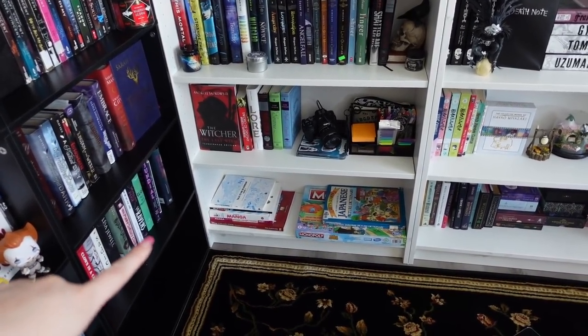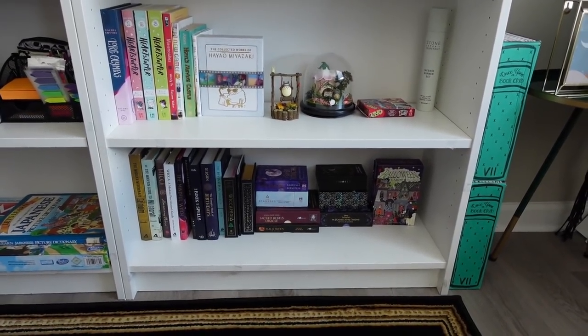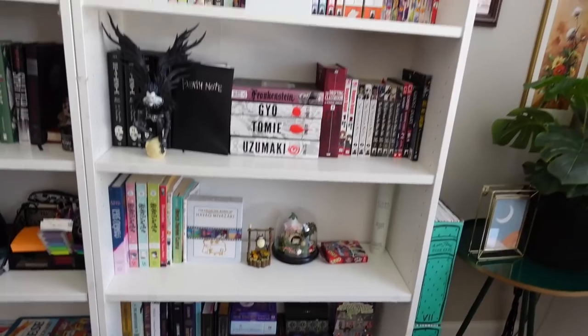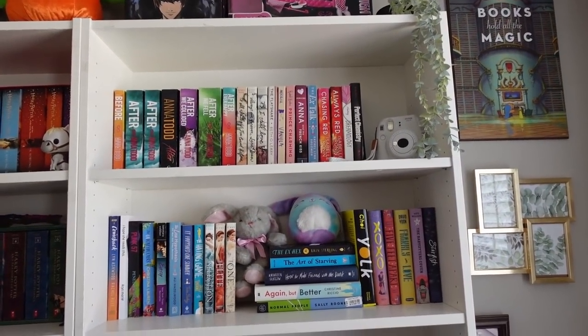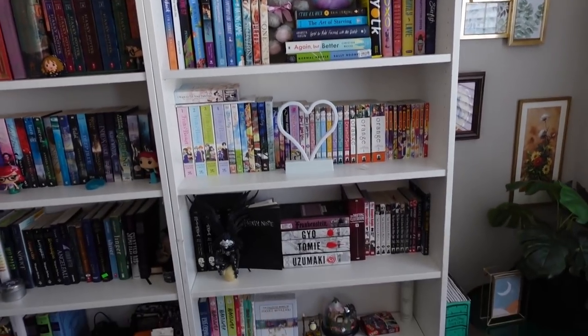And down at the bottom, I have some drawing books and learning Korean books. Down here is where I keep my Oracle tarot cards and my witchcraft books. And then this is my colorful shelf with my contemporary and contemporary romance books on it. Literally, I'm so obsessed with all the colors. I think it looks so pretty.